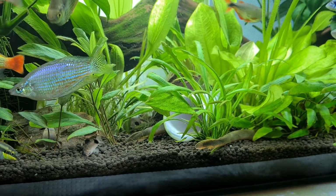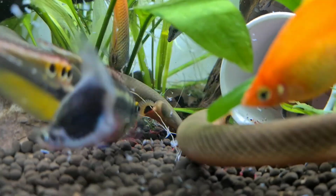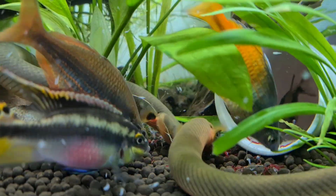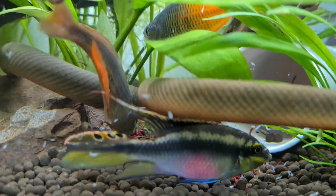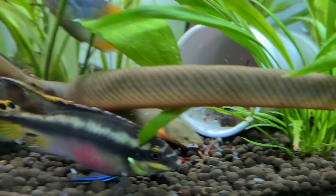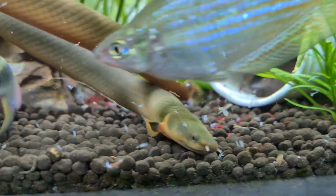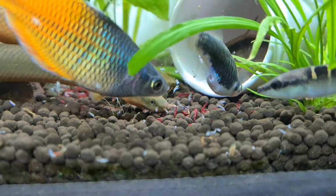Another important consideration is your substrate. As you can see, reedfish spend the majority of their time at the bottom of the aquarium with their bellies to the ground. Coarse, rough substrate will cause issues down the line in the form of abrasions and cuts. Please only use smooth, fine substrate.